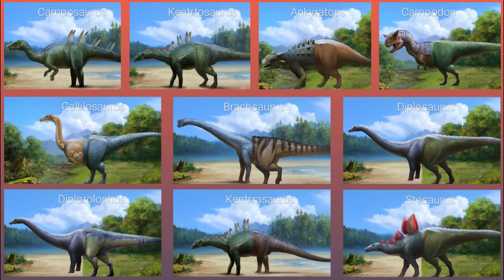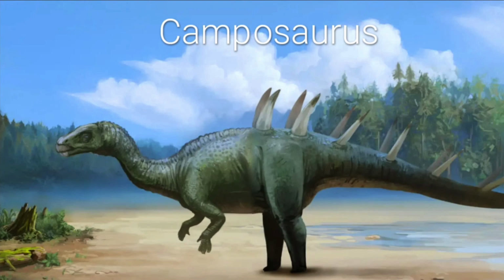10 Imaginary Dinosaurs from my Jurassic Box. Camptosaurus. Camptosaurus never existed. When first discovered, its bones were assembled incorrectly.